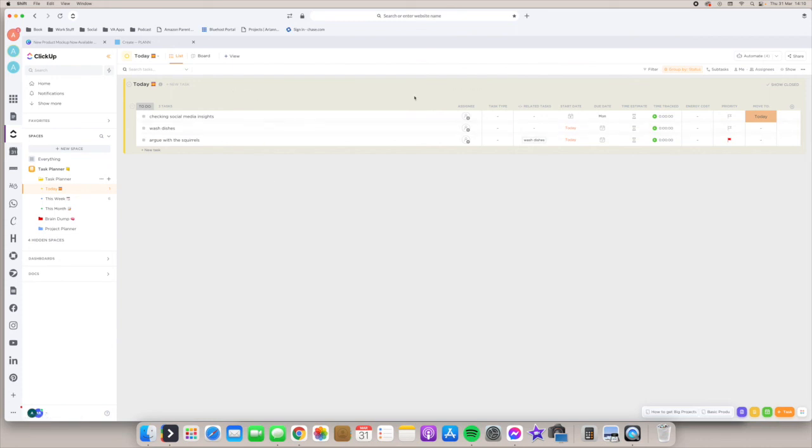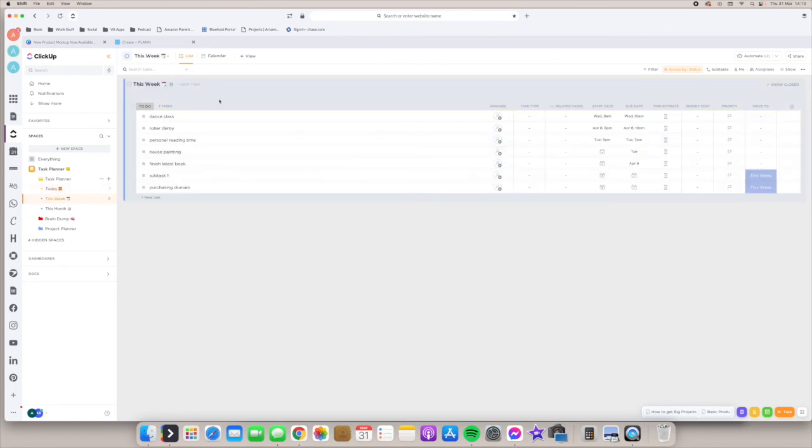And also just keep in mind that if you decide to use this, that it's highly customizable. So if you don't want to use half of the things that are in here, you can very easily just hide columns. So that's pretty much it, guys.